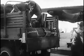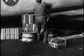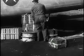On March 24th, the Liberators were assigned the task of dropping supplies to our troops crossing the Rhine. Another low-altitude mission, this one the jumping-off point for the final campaign. Trucks arrived at the 392nd Bomb Group with supplies to be loaded in the Libs.